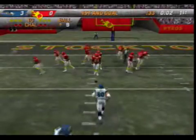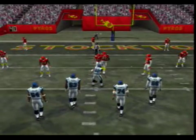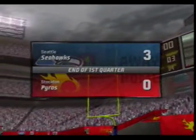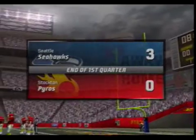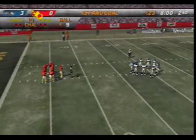So at the end of one, the score is 3-0, Seahawks. The teams have switched sides and will start the second quarter.